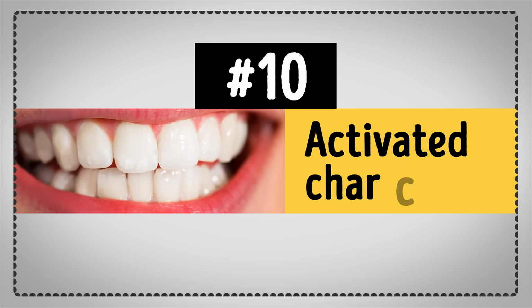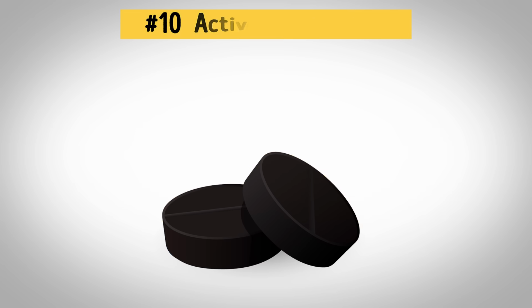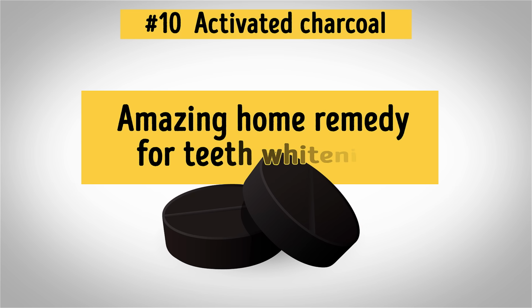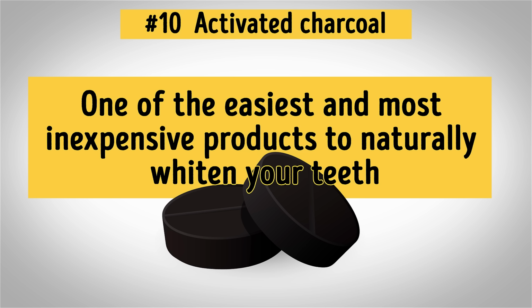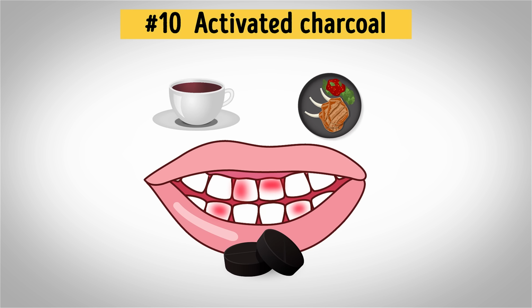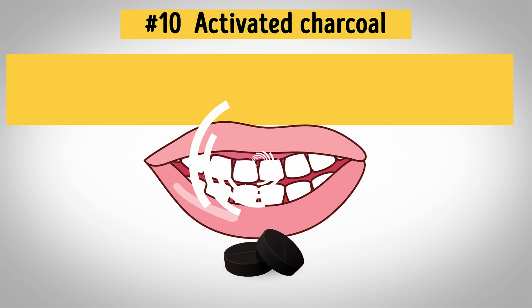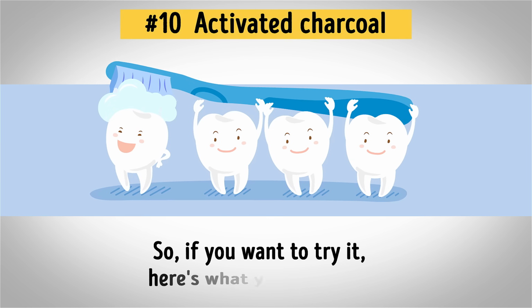Number 10. Activated charcoal. Activated charcoal has recently been gaining fame as an amazing home remedy for teeth whitening. And it's no surprise, since it's for sure one of the easiest and most inexpensive products to naturally whiten your teeth. As an antioxidant, this stuff truly works wonders by removing all the toxins and surface stains left by tea, coffee, and food consumption. Brushing your teeth with activated charcoal has been proven to lighten them by up to 3 shades. Pretty impressive, right? So if you want to try it, here's what you should do.